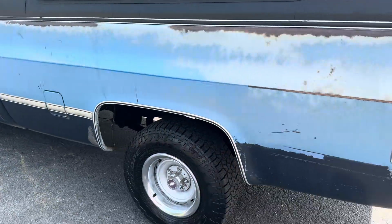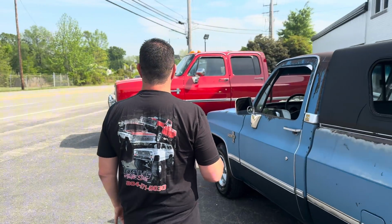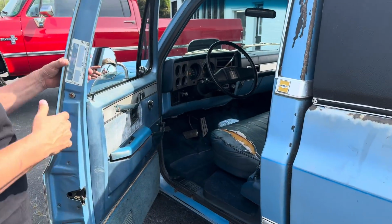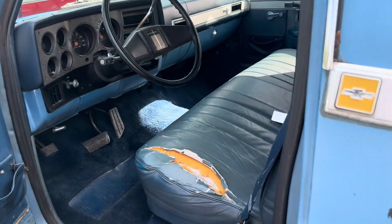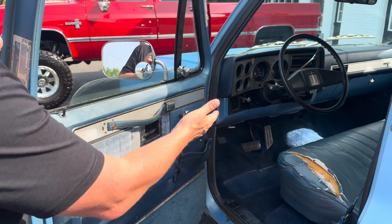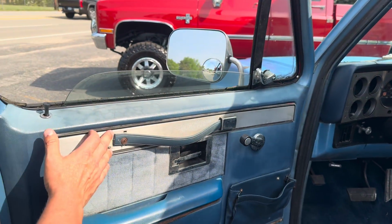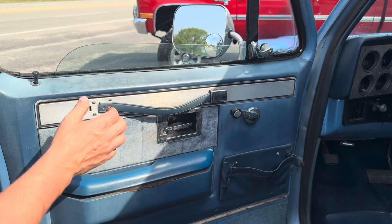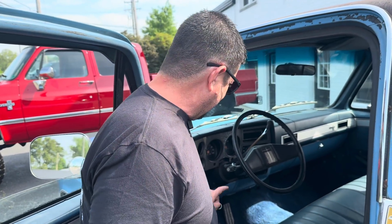But at this point, here is my thought process. You guys take it as you want. I like it patina. I think we should leave it patina. We have the dash and we have the seat. So I believe we will reupholster the seat. The carpet doesn't look terrible. Replace the dash, clean up the door panels, put the little doodads in here like they're supposed to be. These are here, they're not missing. And I think we're gonna leave well enough alone. It's already a 350 automatic overdrive truck with tilt wheel and cruise control.